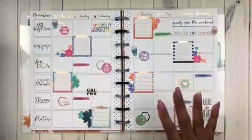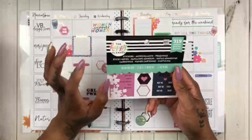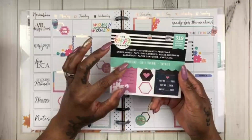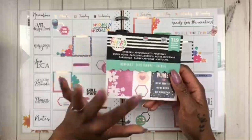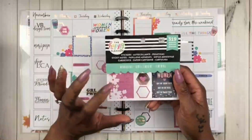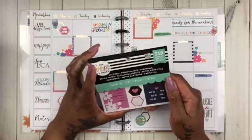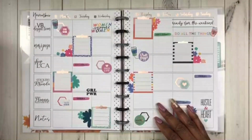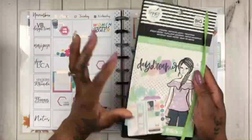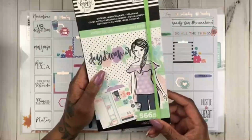2020. So again, I used the stickers that came out of the accessory pack. And is this the Next or the multi-pack? I can't remember, but y'all know what I'm talking about. But this was Womankind. I didn't say that at the beginning. This was the Womankind accessory pack. And I did pull a weekend banner and a couple of coffee cups from the accessory book. And this is the Daydreamer.